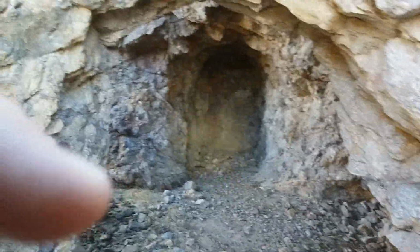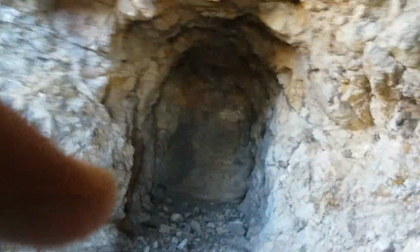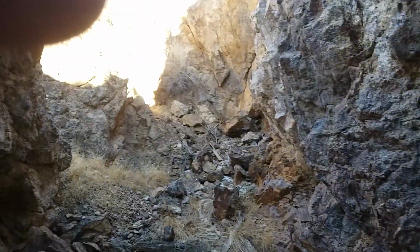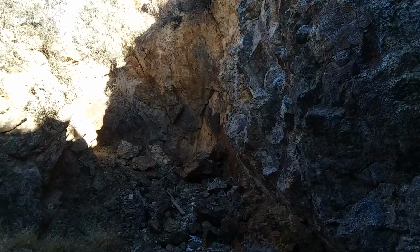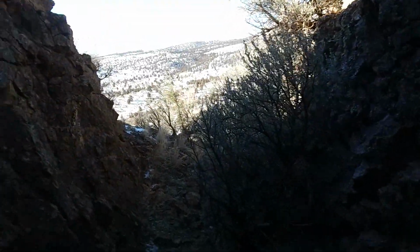Okay. Now this one, actually I'm going to go in here. This one is one of the ones that has caved in. There's a shaft here that they started and never finished. And it looks like they intended to start one here and stopped. And what appears to be another one was over here. But there's been a big rock slide, so I don't know if there was actually another entrance or not. But it's really interesting what you find up here. Okay. Back out to daylight.